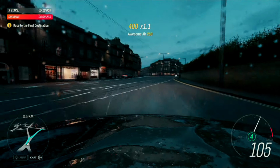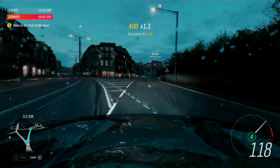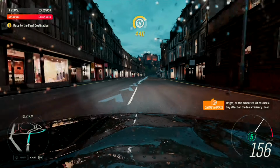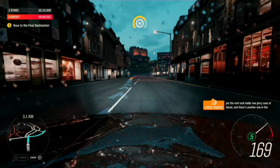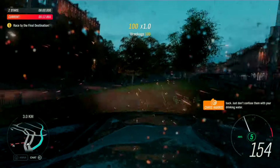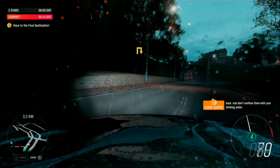Through here, then. Recalculating route. Okay. All right, all this adventure kit's had a tiny effect on the fuel efficiency. Good job the roof rack holds 2 cans of diesel, and there's another one in the back. Just don't confuse them with your drinking water.